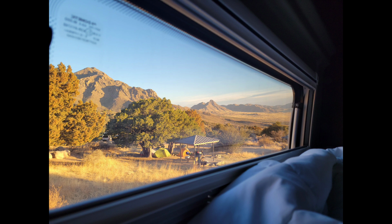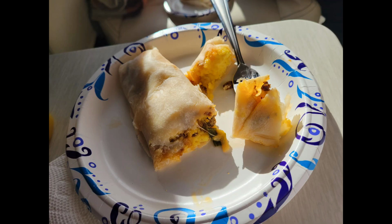Woke up to this gorgeous view. We actually did turn our generator on for a little bit so that we could heat up some breakfast burritos in the microwave, which turned out to be a great idea. We weren't going to eat breakfast, but we did because we were headed over to White Sands. So this filled us up for our journey, and we're going to leave the park and show you some more camping spots on our way out.